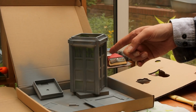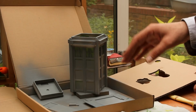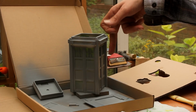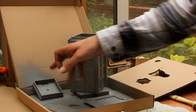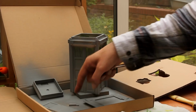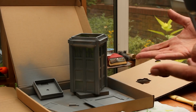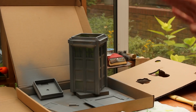So that's the first light coat. I don't really need to spray it anymore because I do need to do texturing, so I'll leave it at that, and then tomorrow or later on I'll spray the piece here and the piece there black. In fact, the doors, everything bar this I'll spray black, and then by the next day I'll be able to start doing the texturing, but for now that's where I should leave it.